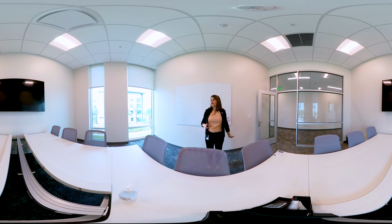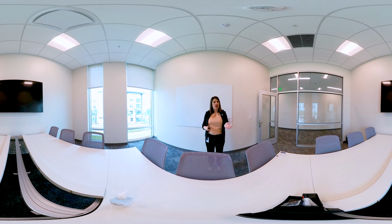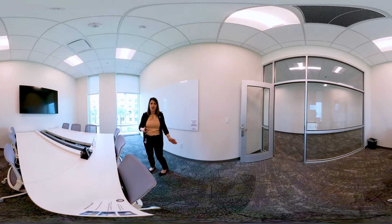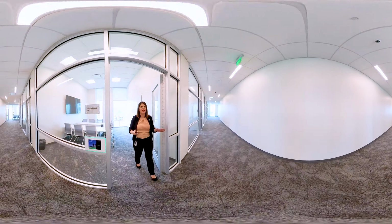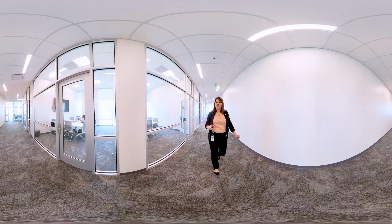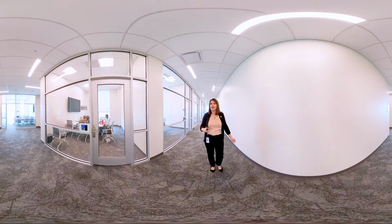If you click around in the room, you'll see tons of bright light again. Each room is equipped with a monitor that has an Apple TV in it, so students can cast whatever's on their iPad up on the TV. They all have whiteboards, so these spaces are great for collaboration as well. When the case-based learning is not using these spaces, they're available to students who can reserve the rooms in advance. That way they can have their own private study time as well.